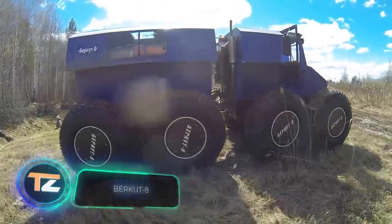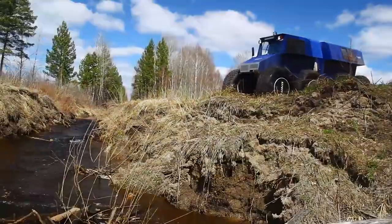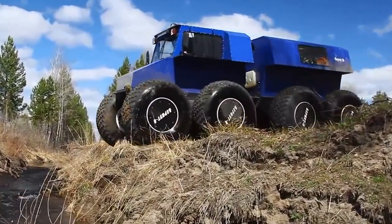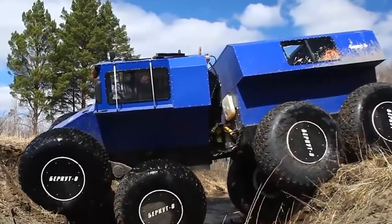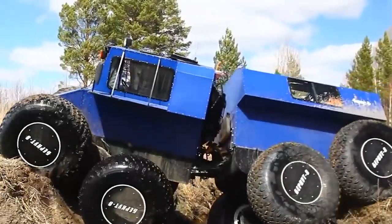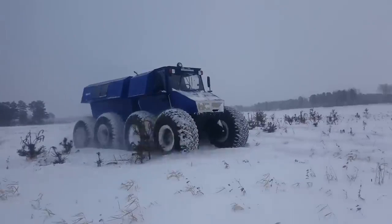The creators of this car believe that this is an all-terrain vehicle for which there are no obstacles. The vehicle is equipped with ultra-low-pressure wheels and a special breakable frame, which allows it to drive and float over the most difficult terrain. The standard model weighs about 5,512 pounds, easily climbs slopes up to 35 degrees, and operates in temperatures from minus 22 to plus 86 Fahrenheit.